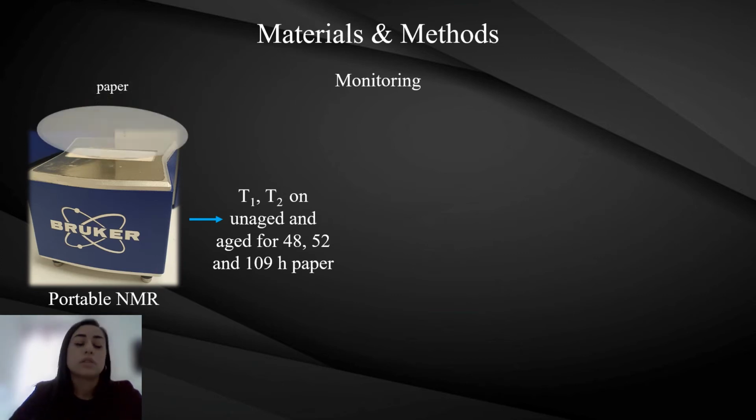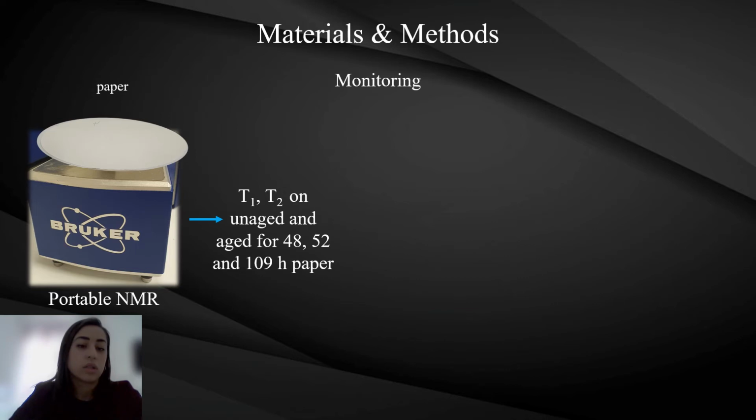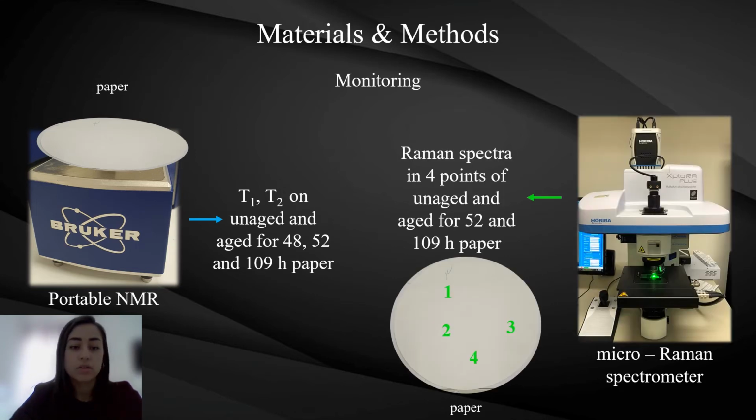So the sample of paper was just laid on the surface of the magnet. And then the results were compared with those obtained by Raman spectroscopy. Raman spectra were acquired in 4 different points of the unaged and aged for 52 and 109 hours paper.